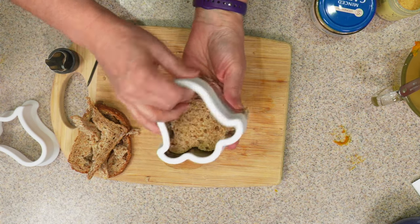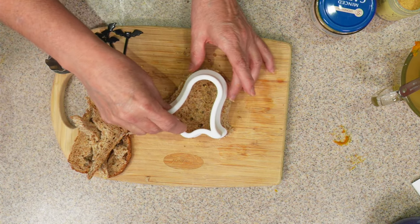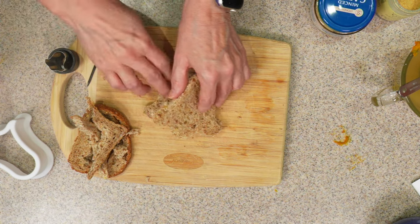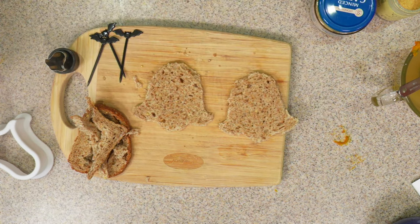So I've cut this out. We have our little sandwich things. And I'm thinking once I get the filling in, I press this and this should seal the outsides of the sandwich. But I don't know what I'm doing. So those of you with grandkids or kids, you should be helping me out now.